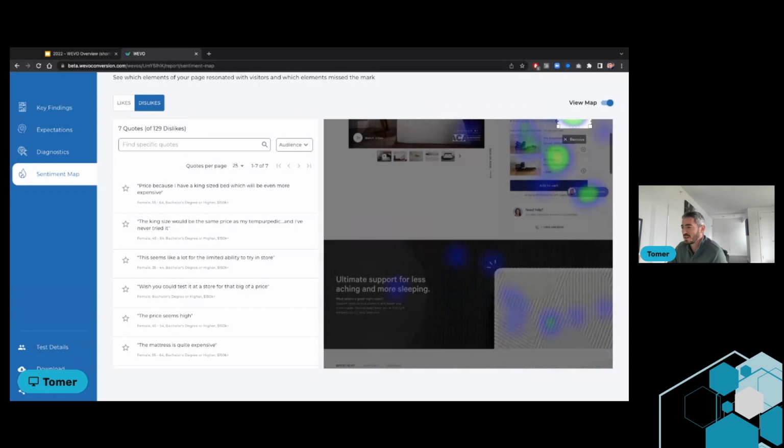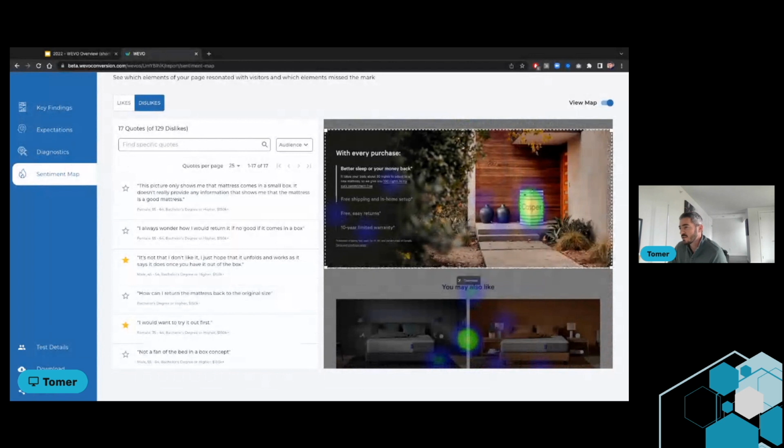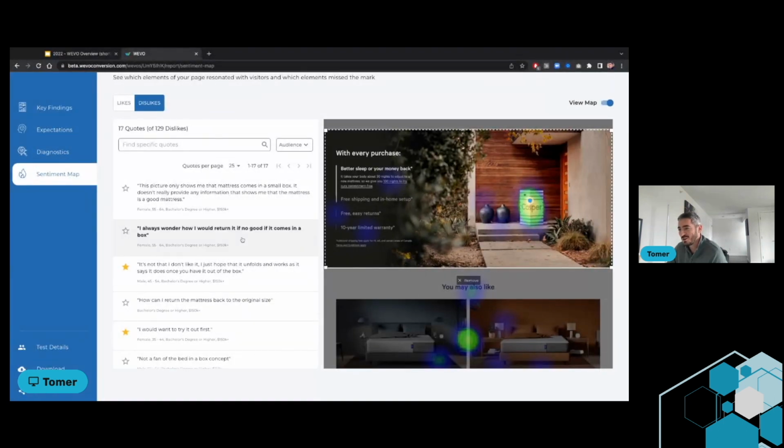But let me scroll down and show you something that I think is a little bit more interesting. This section over here. So Casper is a mattress in a box, as I'm sure everyone knows. And they use this image here to show how the mattress is delivered in a 3-foot tall box to your doorstep. Now, in many ways, I think this backfires on Casper. Number one, you could see here in some of the quotes, many people are concerned about returning the product. Even though it says free, easy returns, people are thinking, well, if it's delivered in this box, I'm sure that after I pop it out and it inflates, etc., how do I get it back in and return it?